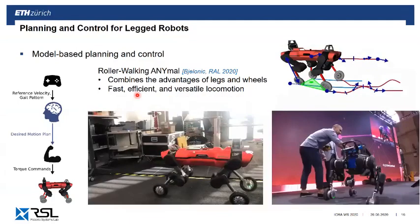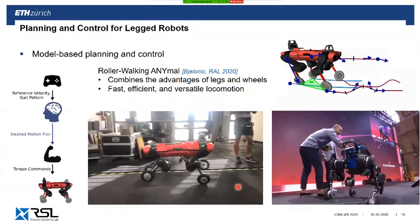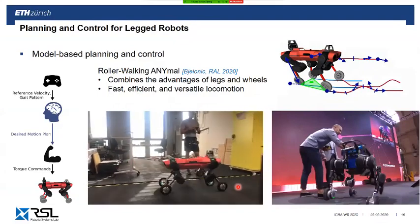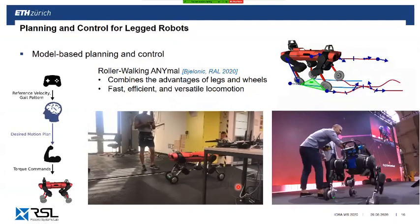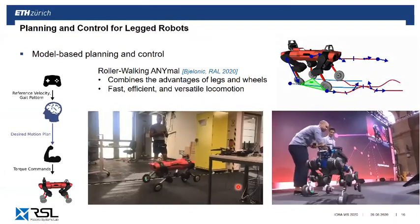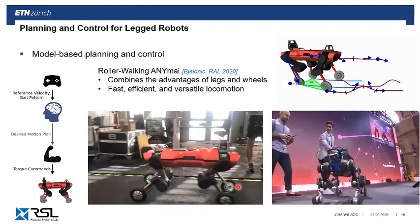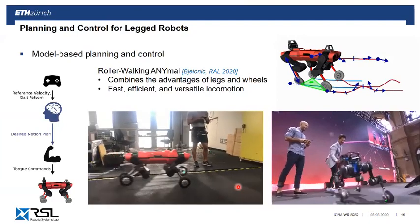The same control algorithms can run there. Of course, what has to change is the different types of constraints that we have due to rolling. And what you create is, in essence, a motion which is on one side fast, as you can see here, and on the other side also very reactive. But of course, you don't fully get the same reactiveness as you had before with the legs.